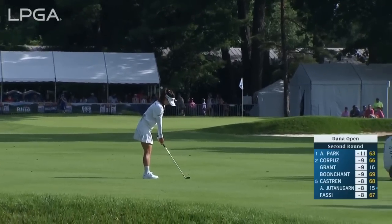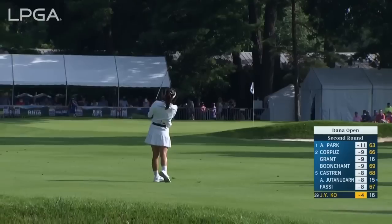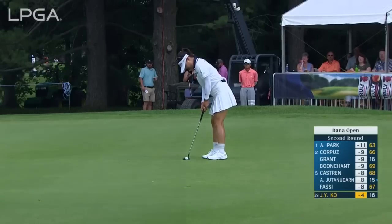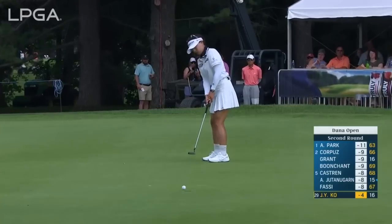17. Yep, Jin Young Ko's third. From 100 yards, you've got to think that this one's going to be able to stop around this hole, playing back into that wind with the slope of the green. You would think so. Should spin. Does. Okay. It will be uphill as it approaches the hole. Stay up.